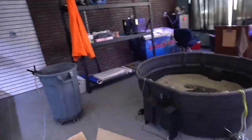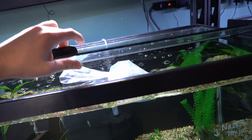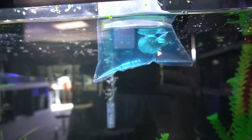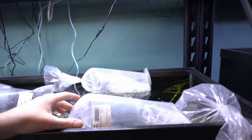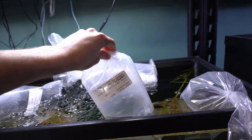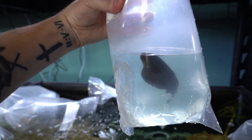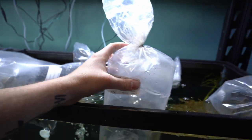What else do we get? Some dumbo-eared, let's see. Dumbo-eared bettas. These guys are gorgeous. I think they're white and blue. Look really good. We have some ginormous ghost clown knifefish. So if you guys are in the market for clown knifefish, definitely hit your boy up because we have some big ones here.